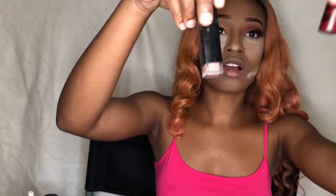I hope you guys are enjoying this tutorial. It's probably gonna be a long one, but I'm just gonna go ahead and do my lips. So for my lips, I'm going to be using these two colors. It's a dark and a light.